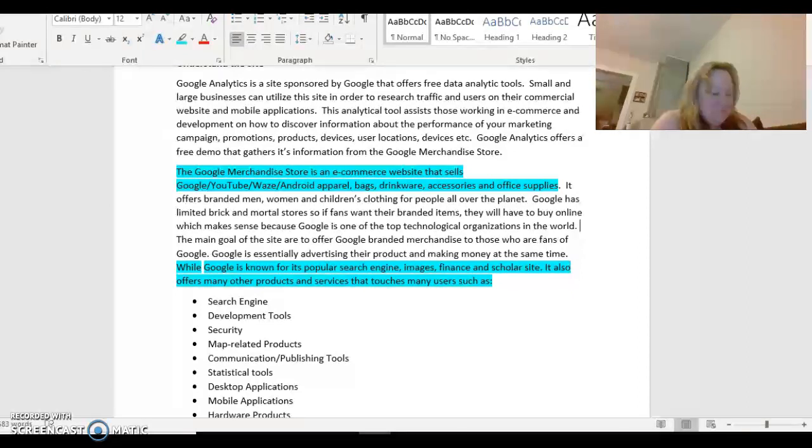Our semester project has been learning Google Analytics by analyzing the Google Merchandise Store. Now, in the analytics site, there are four main categories: audience, acquisition, behavior, and conversions. We did also talk a lot about KPIs. A KPI is a measurable value that demonstrates how effectively a company is achieving key business objectives. Organizations use KPIs to evaluate their success at reaching goals.